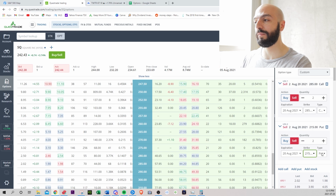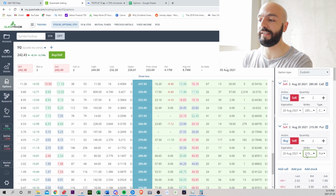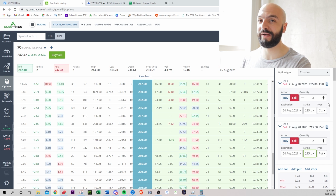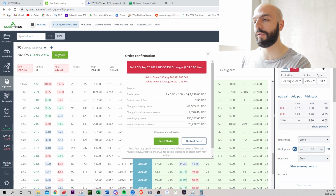Worst case scenario, not worst case, if it drops, I'll need 200 shares at 215 each. This is $43,000 cash to cover here. Or let's say it expires right at 285.01 on August 20th, I'll need 57,000, which I do have the cash to cover if Twitter and Square get tested or get assigned or called. We'll see how much we'll be making here. I will be closing this ideally for 50% profit. Let's try to go up to 590 midpoint, and then we'll see what happens. So this is $1,180. It is taking up more buying power.